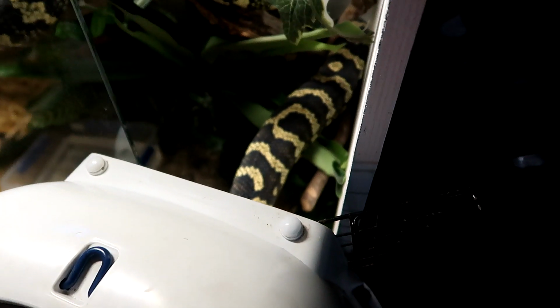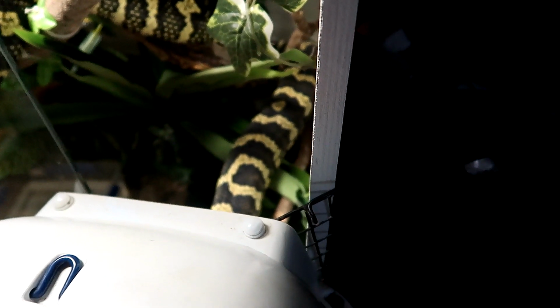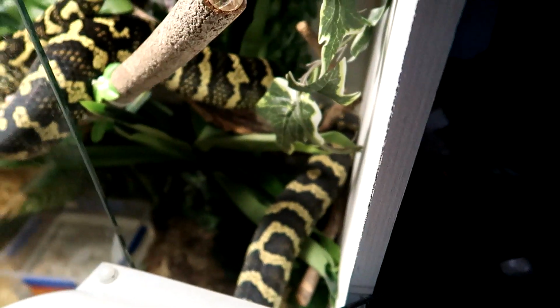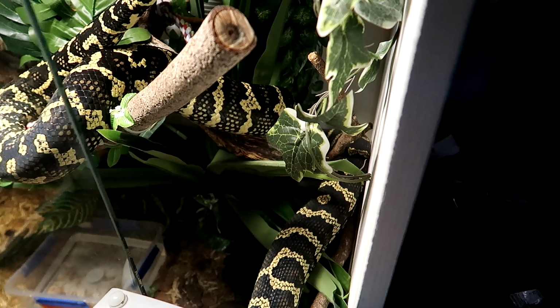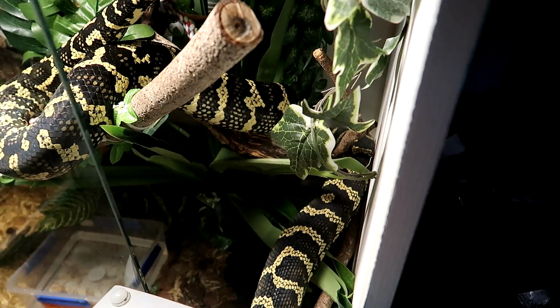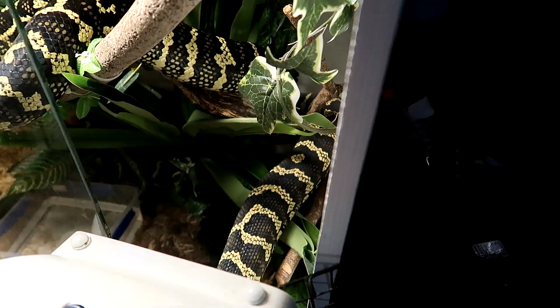Hi everyone. Well, as you can see, I am trying to get Jesse, well, I'm not really trying. Jesse seems to be doing a rather good job at this point of putting himself, it's pretty dark, but putting himself into this carrier. And this is something that I would really like my bigger snakes to do. So it will make my life so much easier in terms of getting them in and out, and especially outside.